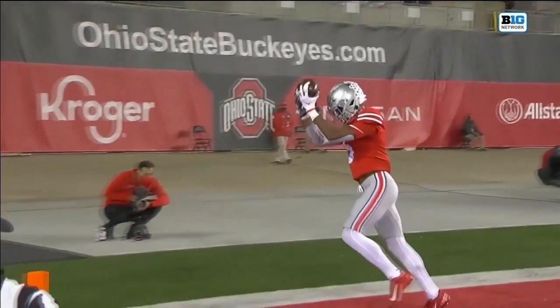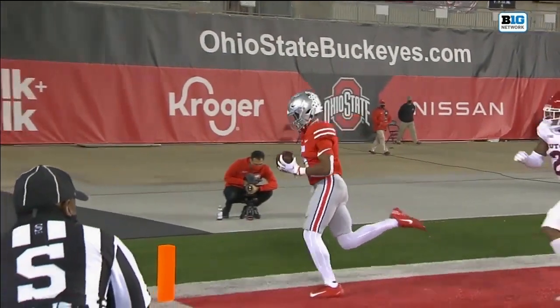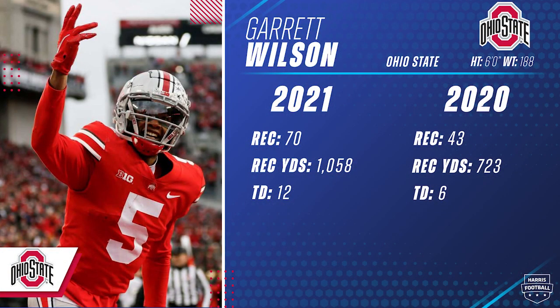I'm Patrick Murray, and today we're talking about Garrett Wilson, junior wide receiver from Ohio State. He stands 6 foot tall, 183 pounds, and ran a 4.38 in the 40-yard dash at the NFL Combine. Wilson was a second-team All-American in the 2021 season. He caught 70 balls for 1,058 yards and 12 touchdowns.